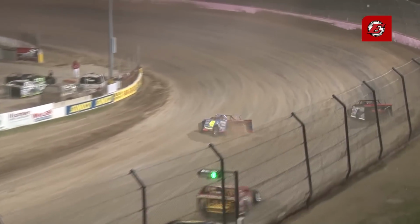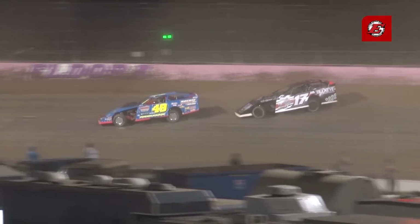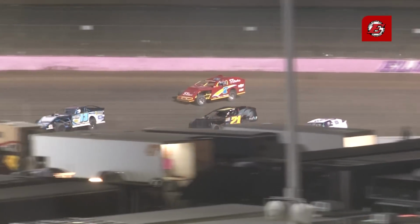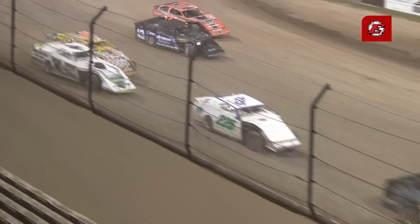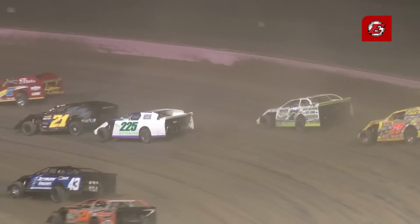Wilson going to lead lap number 1. Brian Ruhlman wasting no time on lap number 2, going to take the race lead as he slides up in front of Tanner Wilson. What a battle behind them. Great battle behind them, but Brian Ruhlman, who picked up preliminary wins here last year, trying to do the same tonight as Wilson grabs the wall over in turns 3 and 4. Ruhlman leads, Wilson second, Hawkins third, Taylor fourth, Cook fifth at the end of lap number 2.